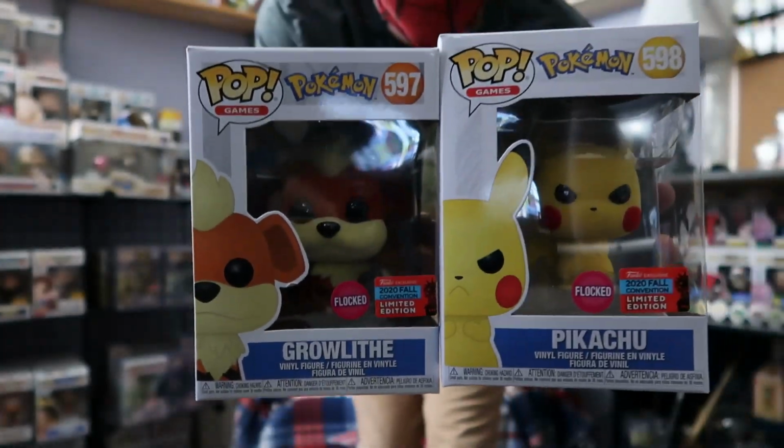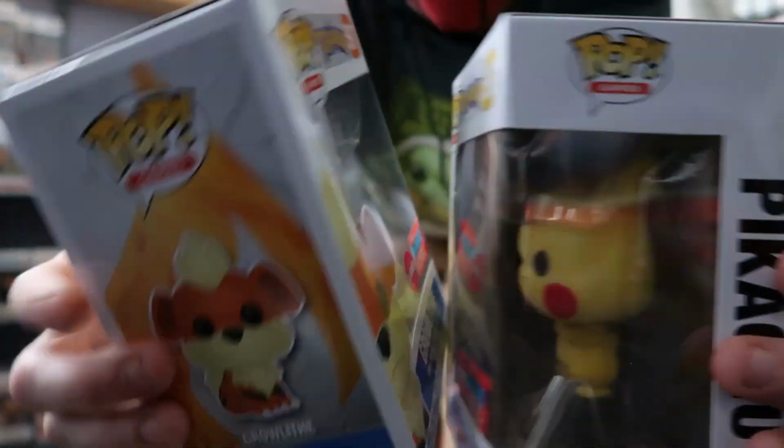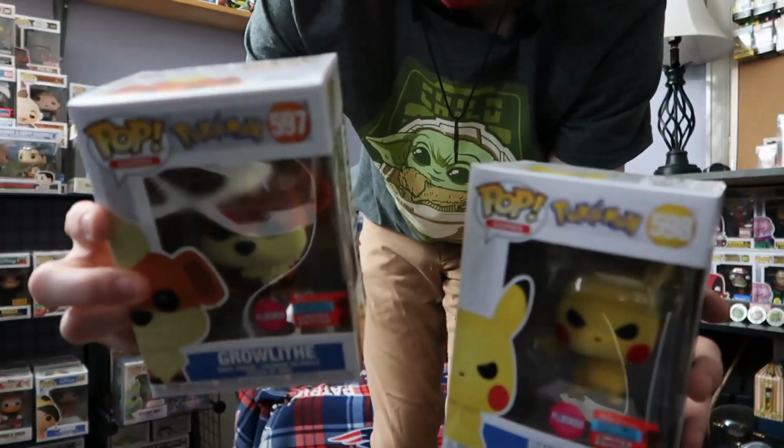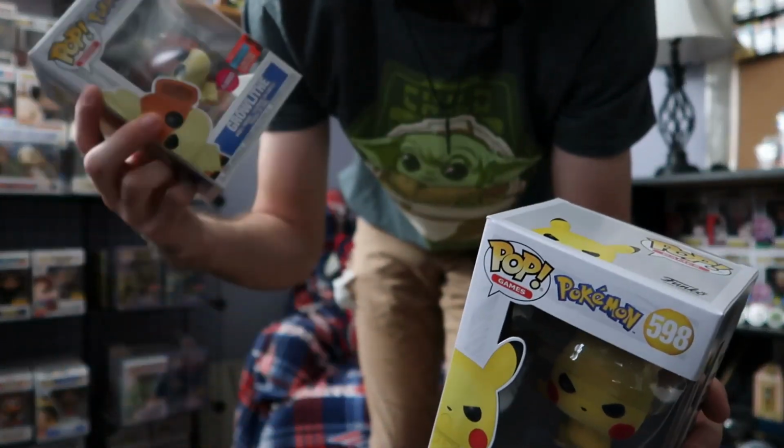Alright, there is flocked Pikachu and Growlithe. I'm sure you cannot see that very well because of the glare of the camera. But yeah, there's both of those guys, really cool. Growlithe came from Box Lunch. He was shared with Box Lunch, so that was pretty cool. We were able to get that along with our Carl and Ellie pop.